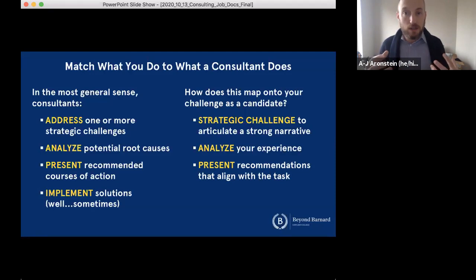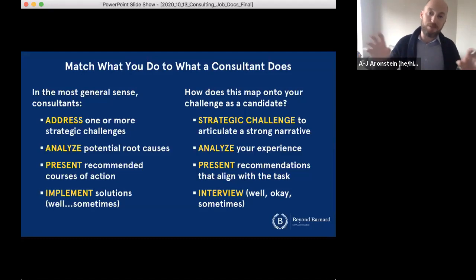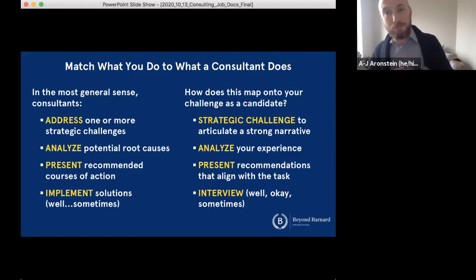So you're going to make your case in terminology that's recognizable to consulting firms. Presenting effectively here is essentially using the terms that are provided to you in the process of applying, the job description, let's say, for example. And sometimes, okay, you're going to interview. I like to think about this as the optional implementation part of consulting work. You won't always implement in the same way that you won't always interview.